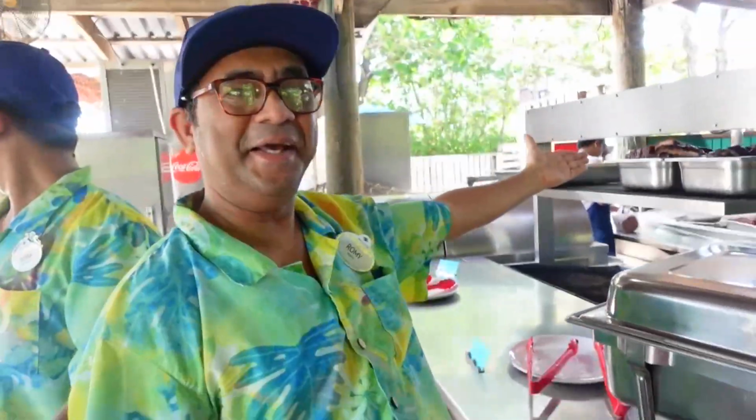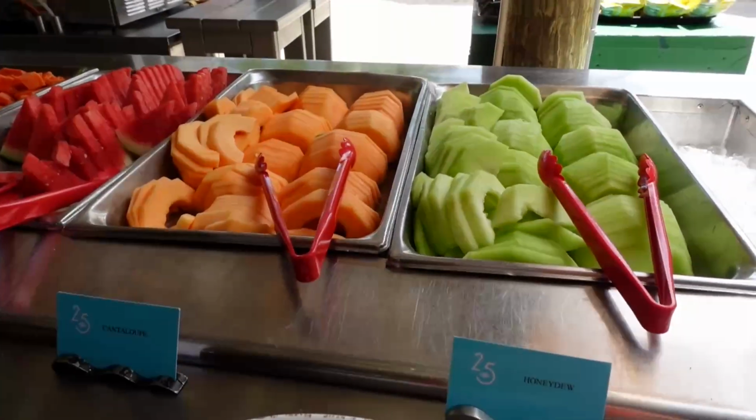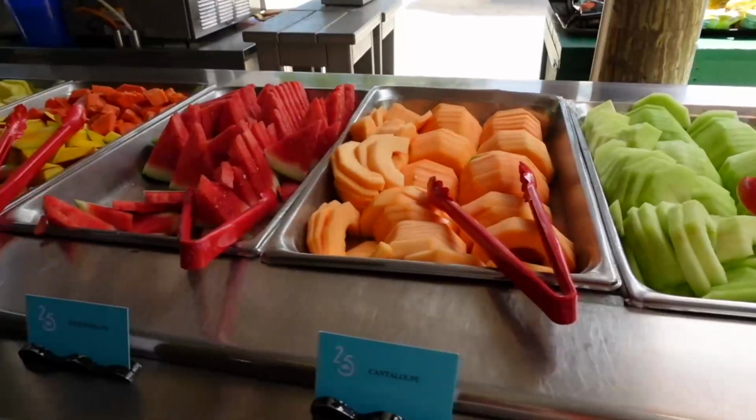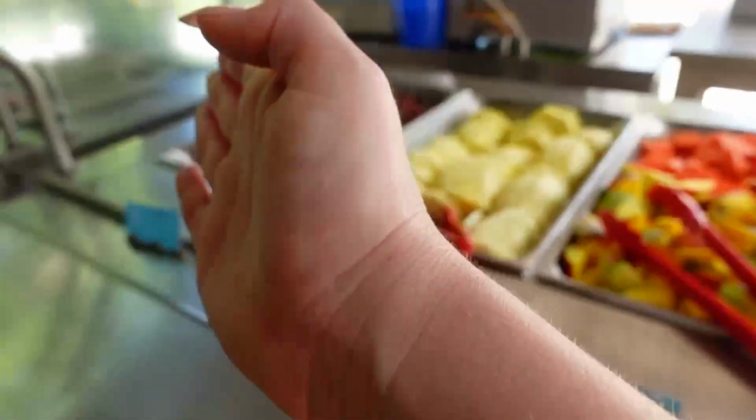Oh, short ribs. Wonderful. Thank you. He just mentioned they also have ribeye steak you can get. Over here, you can see we've got lots of fresh fruit: honeydew, cantaloupe, watermelon, my favorite, mango, pineapple, and grapes.